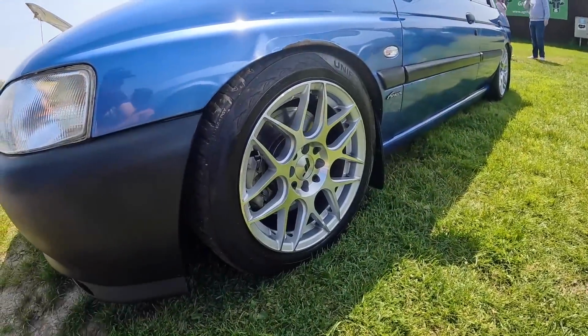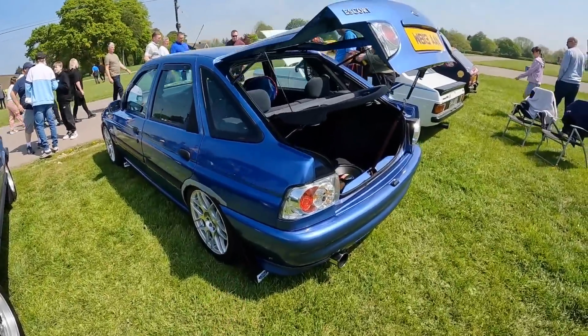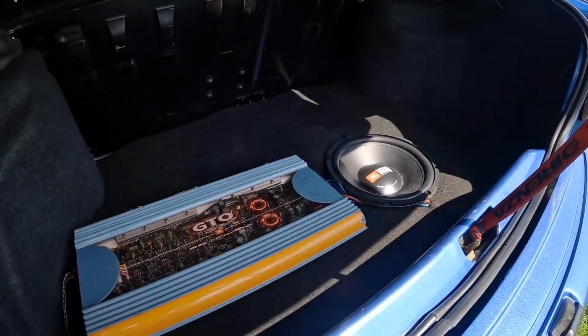Some sort of aftermarket rims on it. A Code aftermarket steering wheel. Loving the Ford mud flaps. And it's got a Larry sound system in it as well.